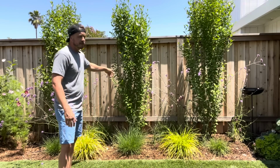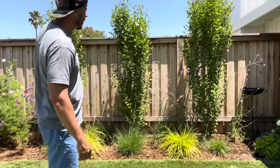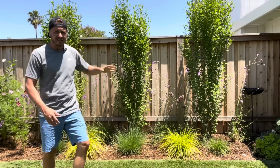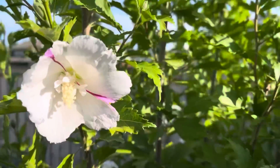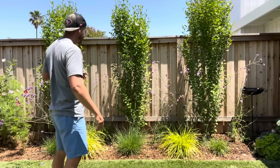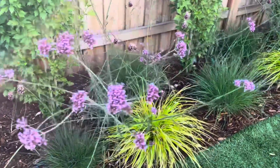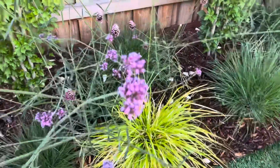What's great about these is they bloom late. So it's mid-June. They're covered in buds right now. And the next couple of weeks, they're gonna have this stunning white hibiscus looking flower, and the hummingbirds go crazy for it.